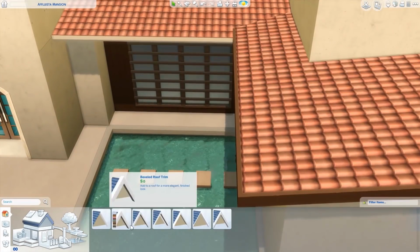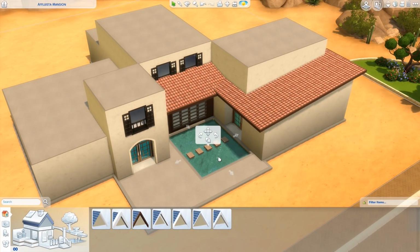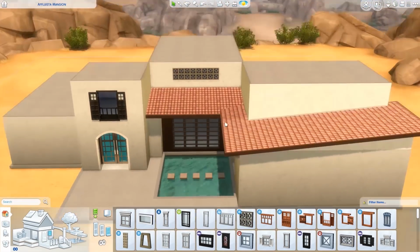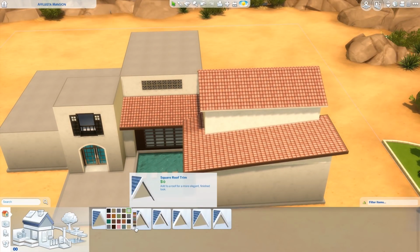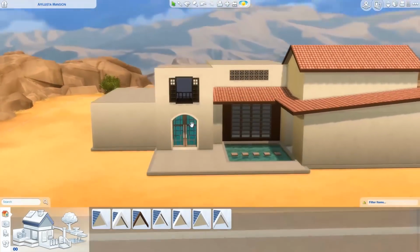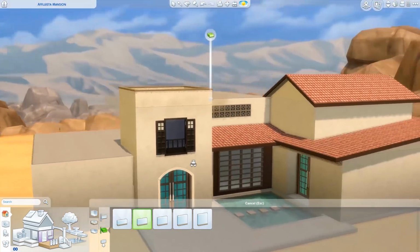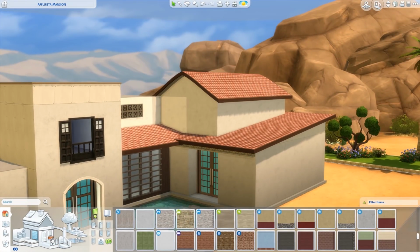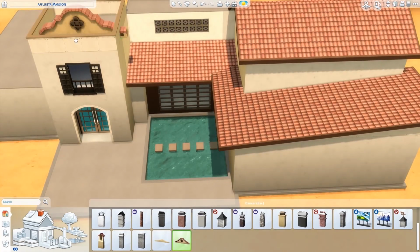So here I'm just playing around with trims, with roofing. I don't know what it is, but I couldn't place my roofs on top of sections where there weren't any walls. Which is strange, because usually I can just drop them on a little pillar, and then I can move my roofs a lot.